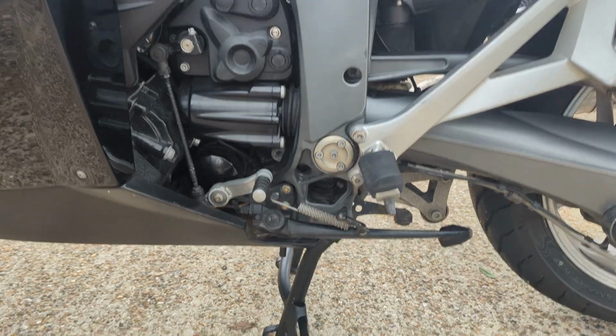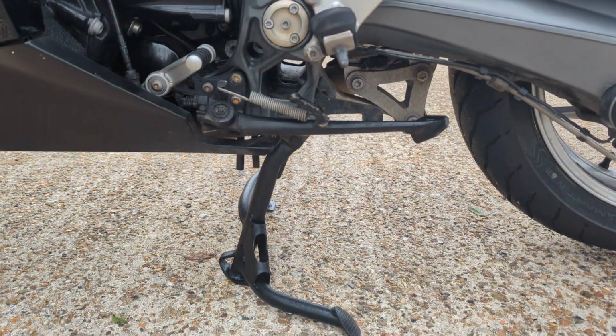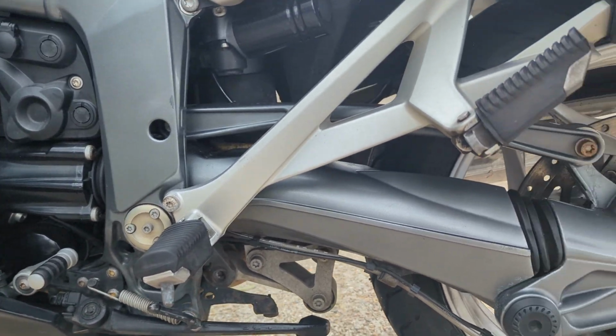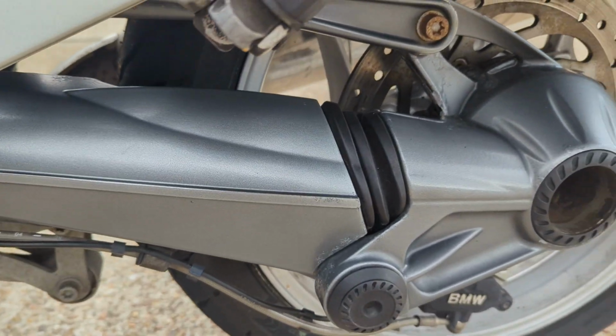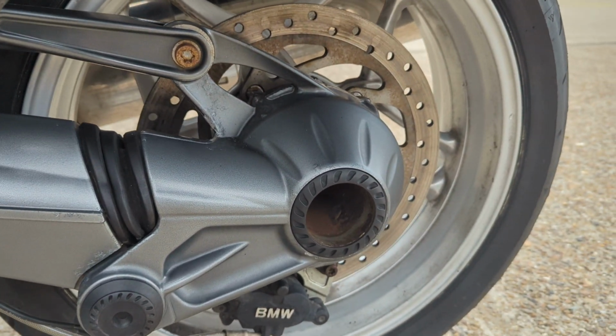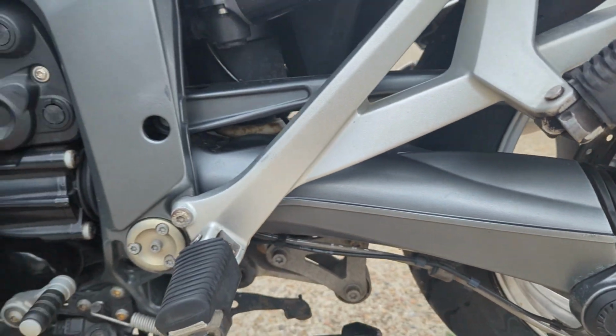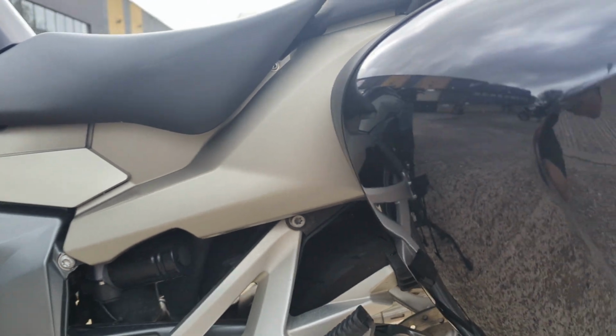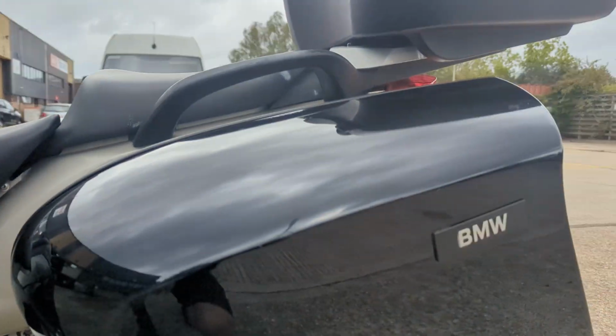So you can see it's been cared for. Even the centre stand looks nice. Usually very rusty, but this one's good. Centre stand, side stand. That looks really good. That looks much better than a lot of 2016 BMWs we see. So once again, somebody's obviously taking care to keep that clean.